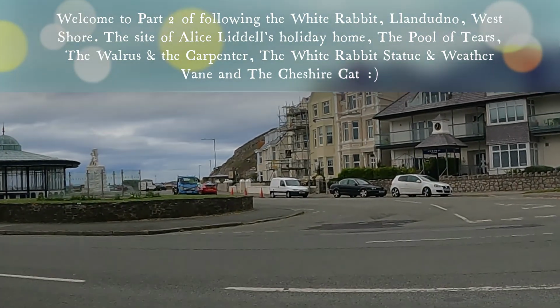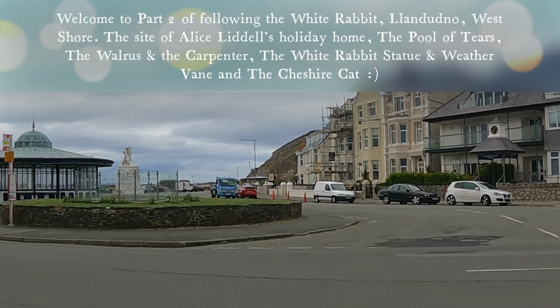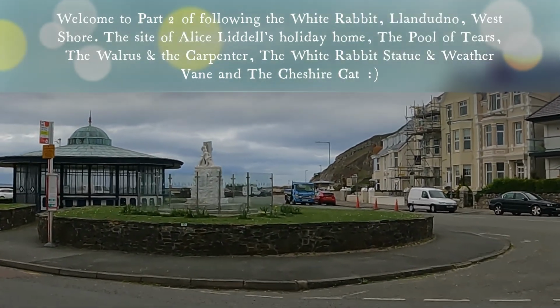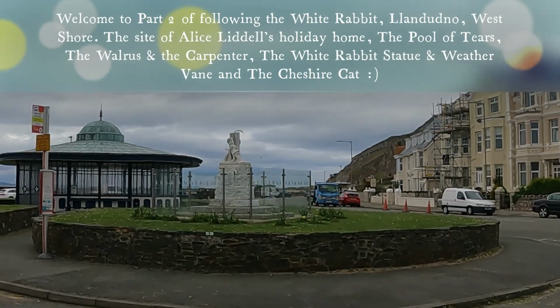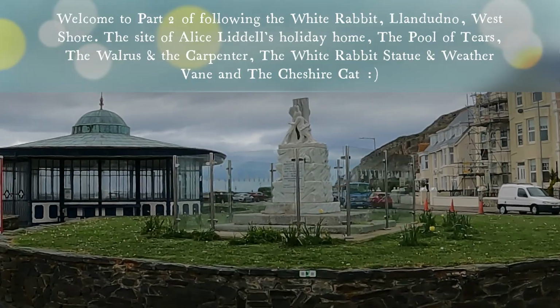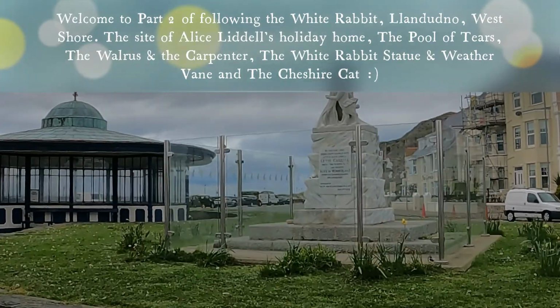Jess is not happy because we've not brought her ball today, and she had a whole day yesterday of no ball, so it's not going to be much fun for her. But I might go back to the car and get a ball after we've done this.